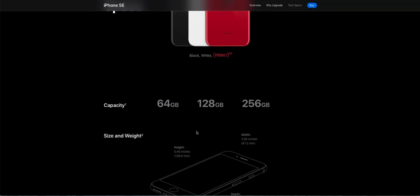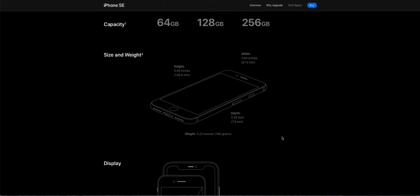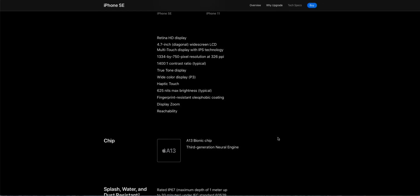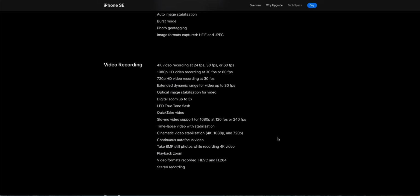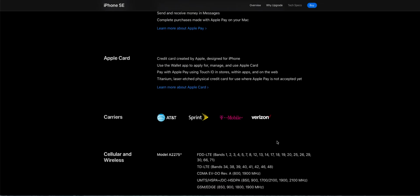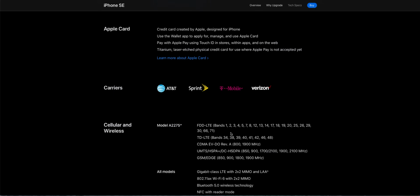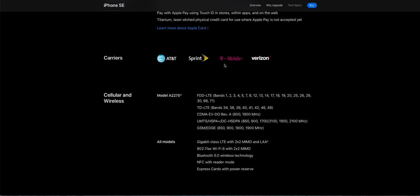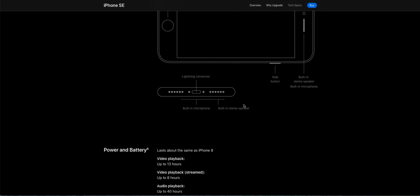I'm gonna slowly scroll through all of this. I pretty much covered this all on the overview page, and you guys can pause this whenever you need to see it better. So let's keep going. Can you comment in the comment section, guys, if they support 5G on the iPhone SE? I didn't see it anywhere on any of the tech specs, upgrade, and overview. Can you please check it out and tell me?